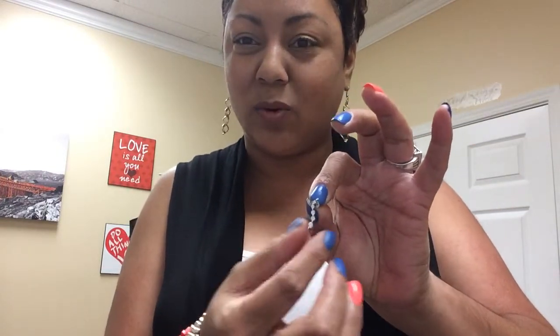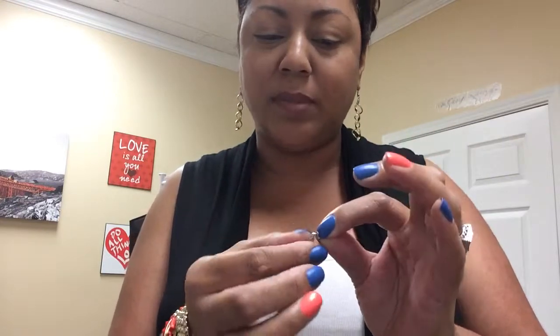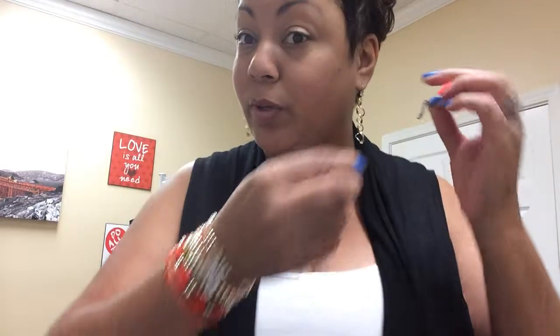And I can show you something that I do to update them. So you have a drop earring. It doesn't really have any movement or dangle to it, which is the part that I really don't like. It's a bit stiff, even though they are real diamonds.